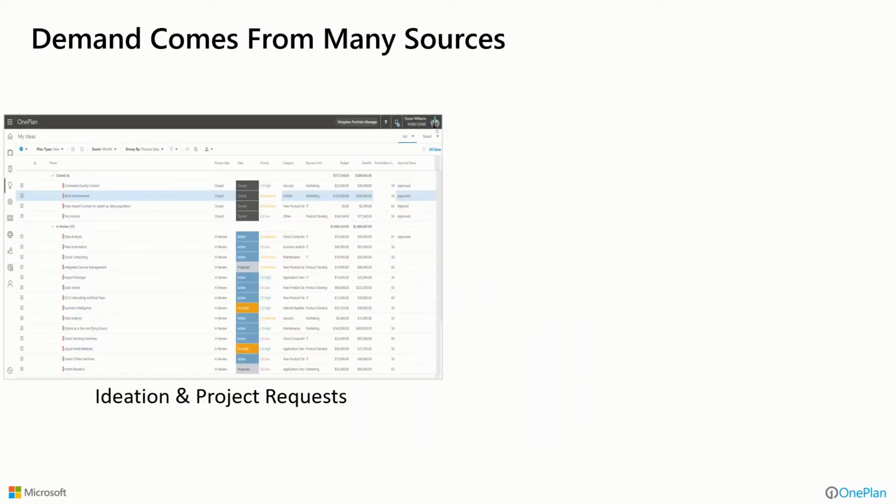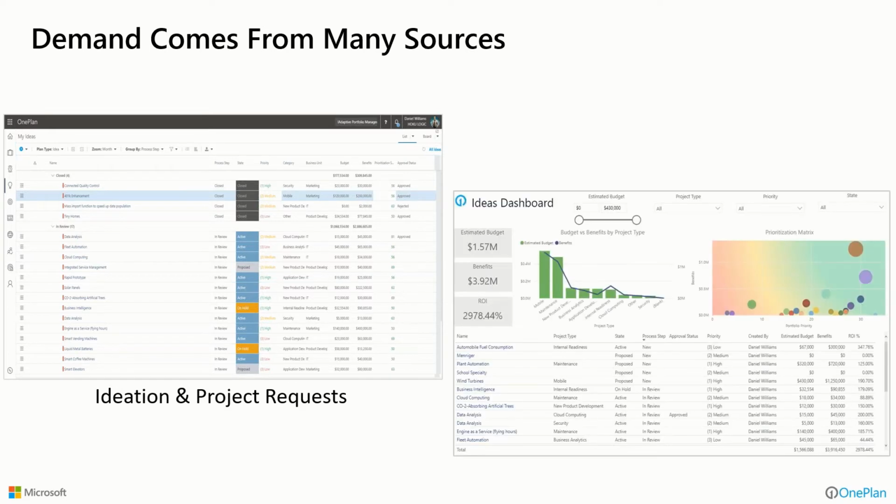To have all of that come into a central place for ideation and requests, and be able to have them vetted, prioritized, maybe built out from a business case perspective, so that we can make decisions and analyze what things we should be tackling next, what things that we're currently working on that we should maybe continue to invest more in. Those types of decisions are coming from information that comes from a solution like OnePlan.